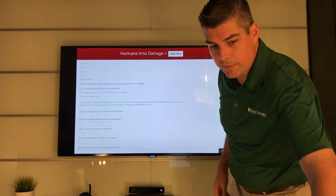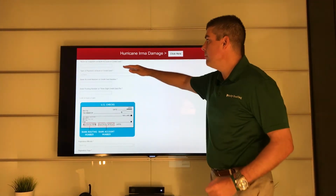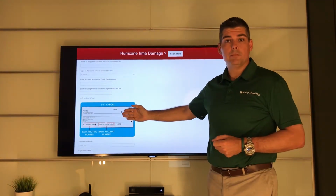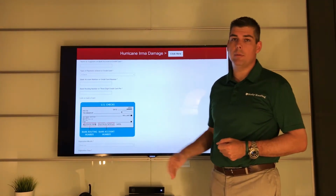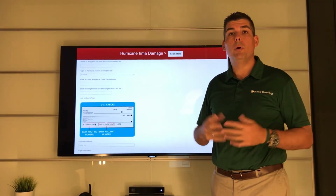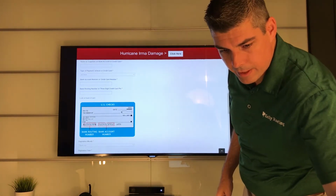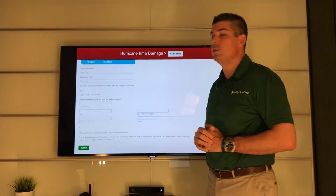Next, payment information. Payment information would simply be if the name on the bank account or the credit card is different from the name up above. We use checks drawn upon U.S. banks. All we need is the routing number and the account number in these boxes here. Yes, we do take credit cards, but we would prefer checks because they're easier to process, especially when communications are down. If you do use a credit card, we would need the expiration date and the expiration year.